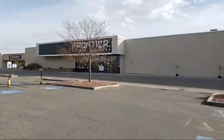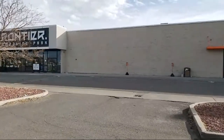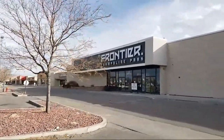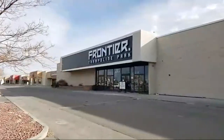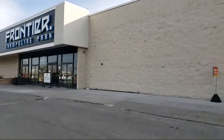See, it looks like Big Lots has some curbside over here. Yep, that was the main door for Hobby Lobby. They didn't change much about the entry at all. I guess they're still open, sort of. It's spotty. It's very spotty.